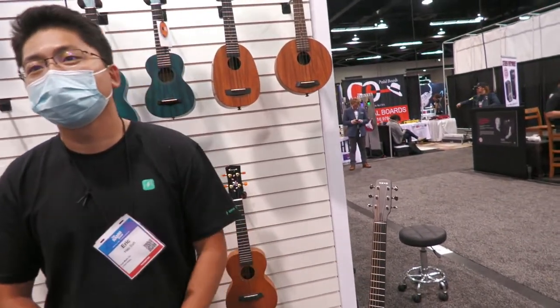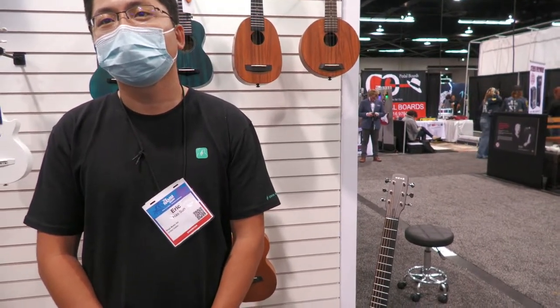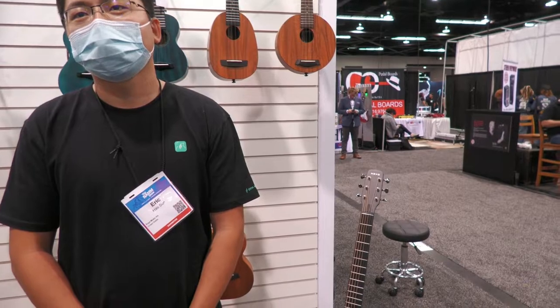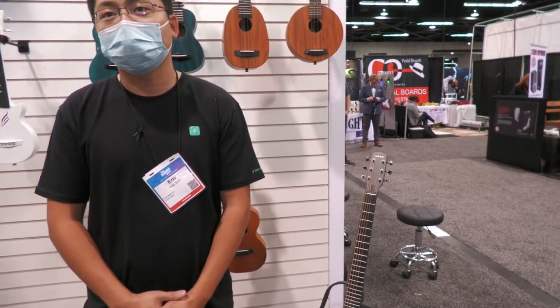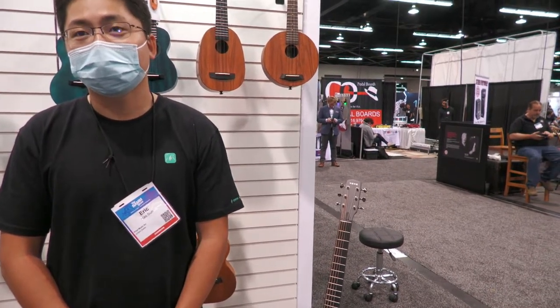And what are the unique characteristics that Enya puts within its instruments that makes it different than other instruments in the same price ranges? I know that you have instruments from budget to very nice custom instruments. So what is the unique Enya quality? I would say it would be the affordability. We aim to make really high quality musical instruments that can fulfill many people's need, but at a very affordable price point. We feel like that's very important, so that will bring encouragement to everyone to buy their first instruments and start to learn, start to play. That's very important to us.